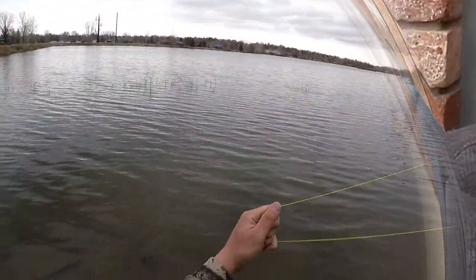Well, hey friends. So right now is one of my absolute favorite times of year to be fishing. Winter is loosening its grip, ice has just come off the lakes and ponds, and the fish are starting to get active. I went out a couple days ago, right before a storm, and did some fly fishing for whatever would bite. In this case, it was a mix of mostly crappie and trout. Check it out.